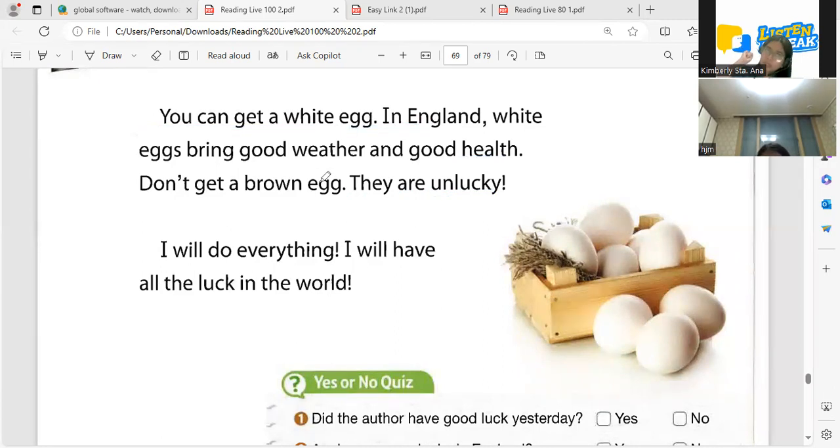So you can get some bamboos. You can find a rainbow. What else? What can I do to be lucky, Jimin? You can get a white egg. Okay, you can get a white egg. So you can get some bamboos, look for a rainbow, and get some white eggs.